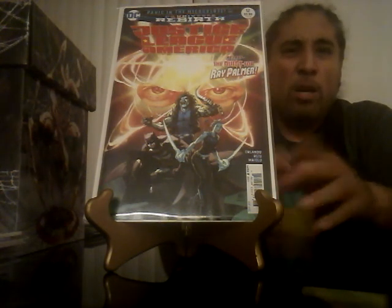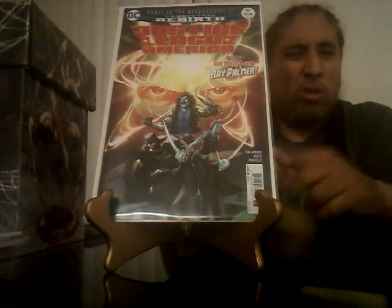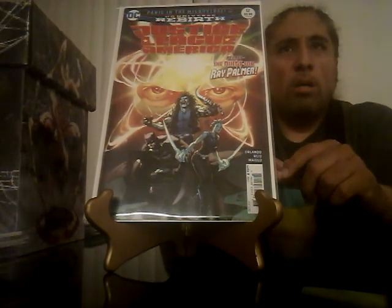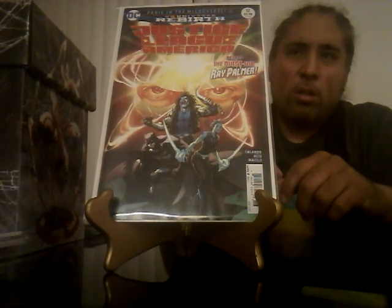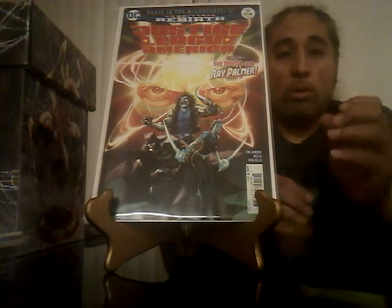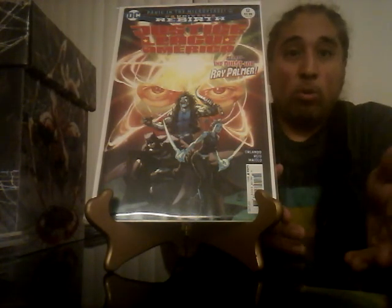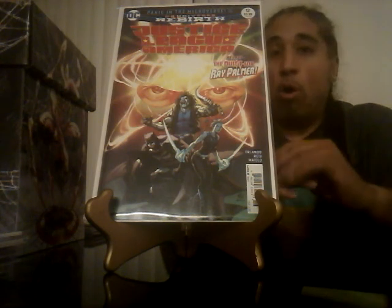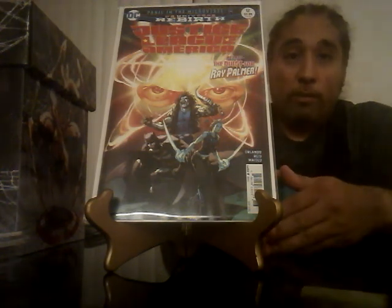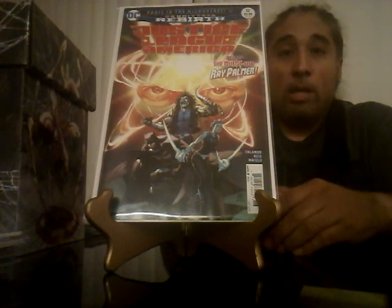DC and a couple of other smaller ones, I think Archie and, what is it, The Simpsons? It's some other characters that you're able to get at Barnes and Noble. So there aren't that many companies that do newsstand anymore. As you know, Image has stopped. Marvel doesn't do newsstands no more. The only ones doing it is DC, and we don't even know how long that's gonna last. So you need to get these.